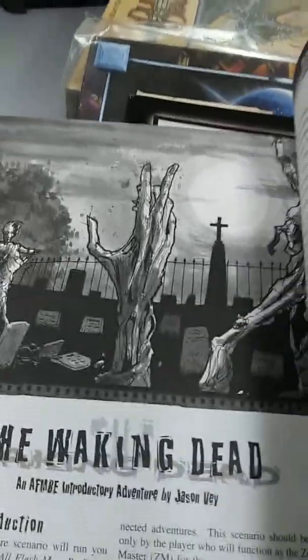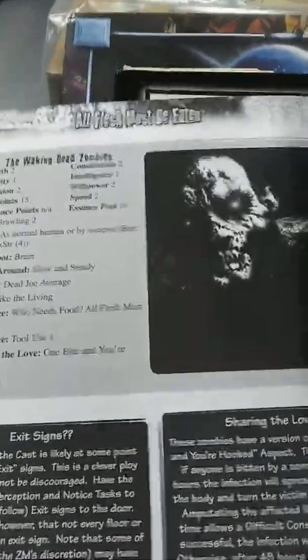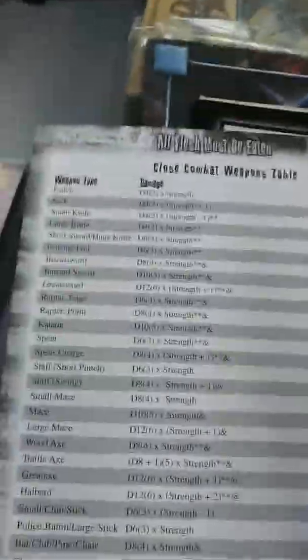There's some rehashed art in here that came from the actual All Flesh Must Be Eaten game. It's like one of my favorite games ever. Haven't ran this one. Read it. It's good. Recommend it if you get a hold of it.